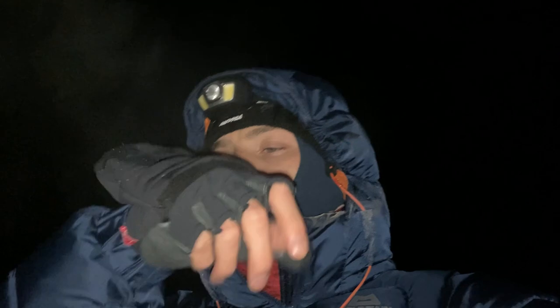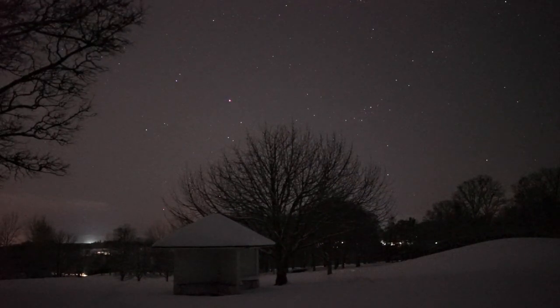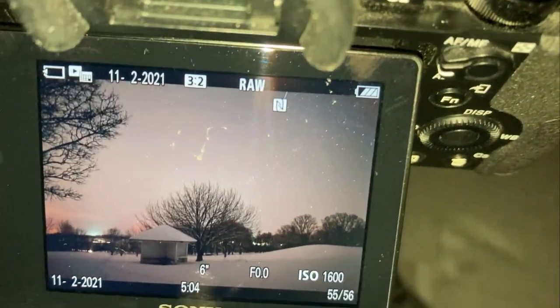So I've just found probably another brilliant composition. This place is just full of them. It's just a normal tree with a bench hut sort of thing. There. See, it just looks awesome. It just makes for such a good picture. Anyway, you can kind of see the picture just in raw there.